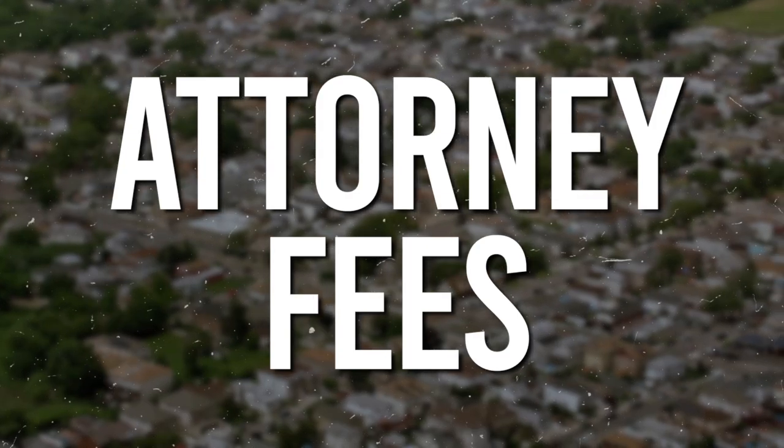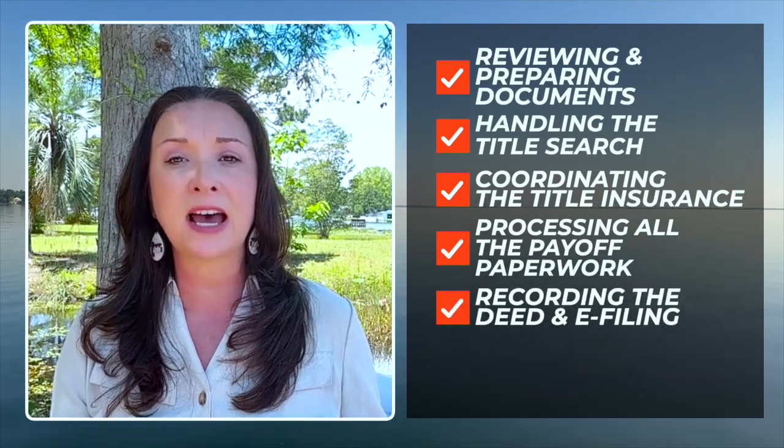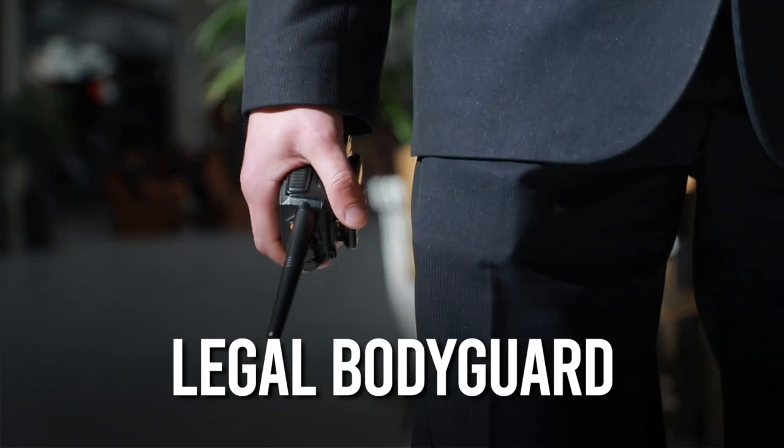In South Carolina, you're required to use an attorney to close your real estate deal, even if you're paying cash. Now, attorney fees usually range anywhere from $800 to $1,500, and they include reviewing and preparing the documents, handling the title search, coordinating the title insurance, processing all the payoff paperwork, recording the deed, e-filing, and helping make sure that every I is dotted and every T is crossed. Think of them as your legal bodyguard, making sure everything is buttoned up. These folks handle the nitty-gritty, so you can enjoy that just bought a house moment without surprises.